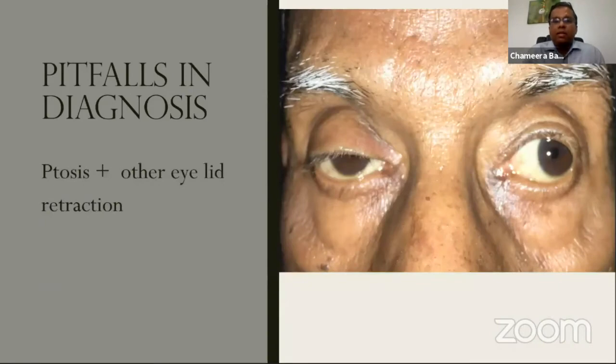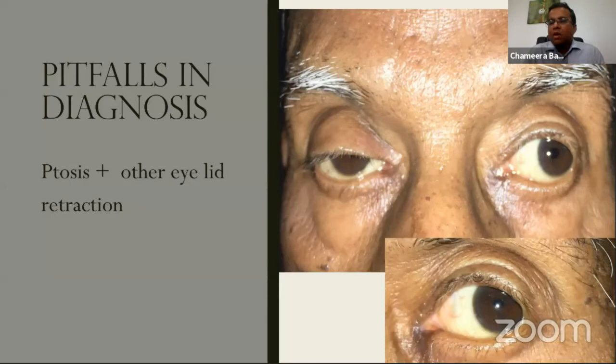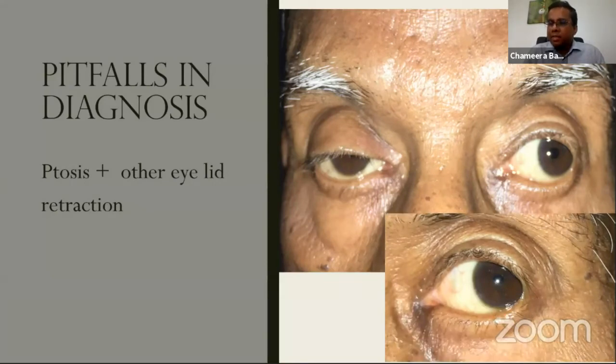And this patient had right ptosis with lid retraction. So what is the possibility? It can be right ptosis with Hering lid retraction in the left eye, or it can be vice versa. But if you look very carefully, what he has is lateral canthal dehiscence leading to lid retraction and a short palpebral fissure. So before doing any ptosis surgery, you have to fix the lateral canthus and examine for the new lid positions.